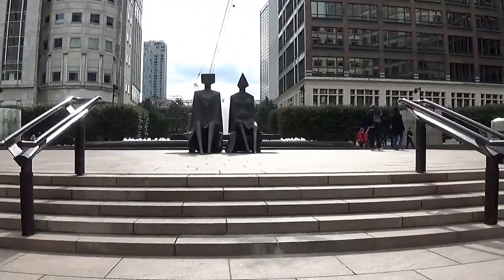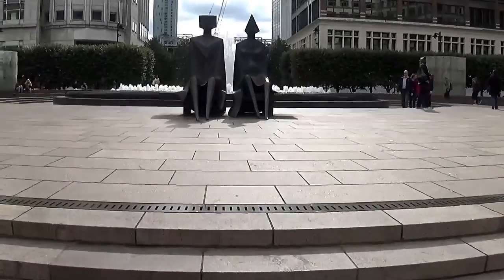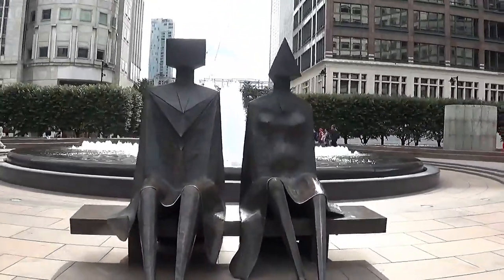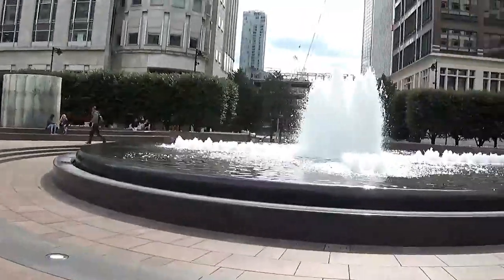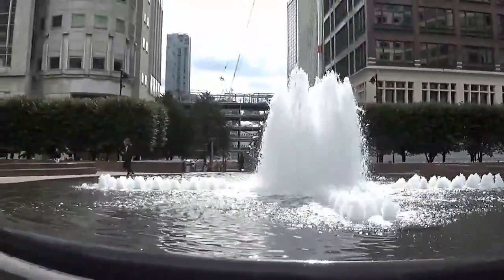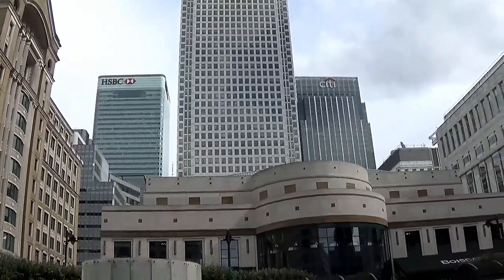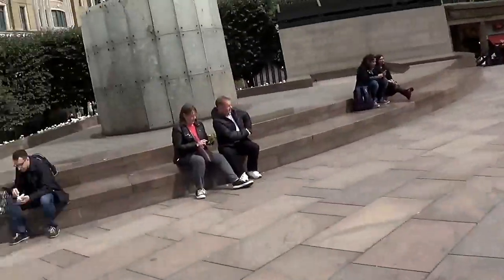Okay, folks. So that's a rather interesting statue. It looked quite cool actually when I looked in the screen just there. And you've got this fountain behind it. That's pretty cool. Interesting. Yeah. I am exhausted now, folks. I am seriously exhausted. Right. I'm gonna head to the tube station, I reckon. Oh boy, I am seriously tired.